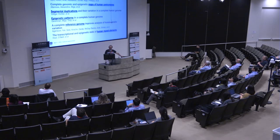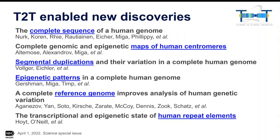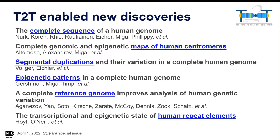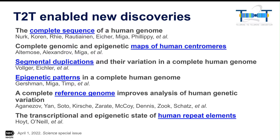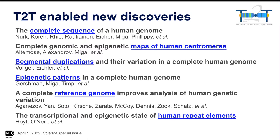I mean, when we first did this and did the T2T genome, there was a lot of new biology we could describe, and there was a whole companion list of papers that I'm listing here that listed some of those new things, like we could see more segmental duplications, that more of the human genome is duplicated than previously thought. We could see interesting epigenetic patterns, like there's a methylation dip in the middle of the centromere, which looks like it's where the kinetochore attachment happens. So again, that's interesting biology.